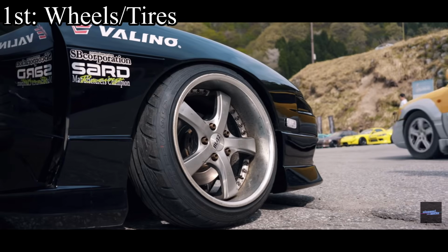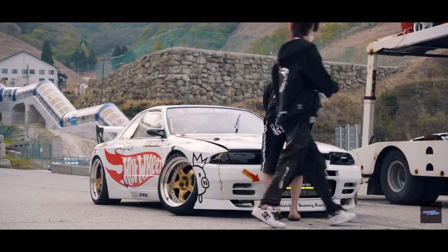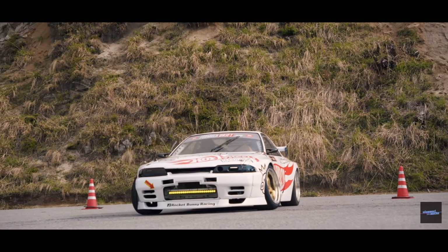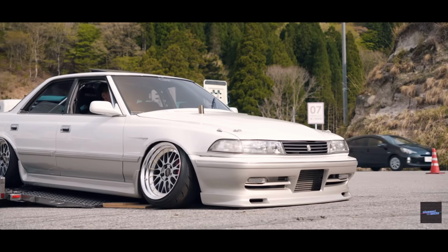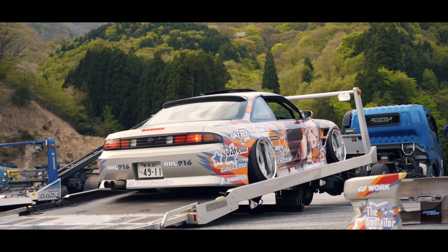First place, though, in my opinion, easily the number one mod, the best mod you could do for a car, and I think almost every YouTuber will tell you this as long as they've done it themselves. Because when I was a young lad watching videos just like this, almost every one of the YouTubers would say wheels and tires. And I was always like, they're not that important. They're overreacting. No, they're not.